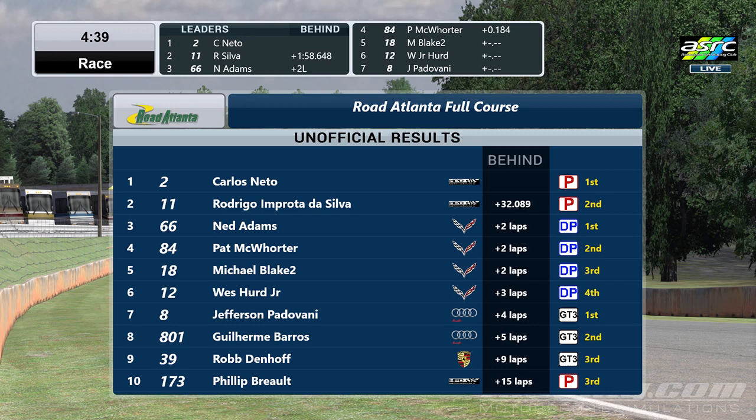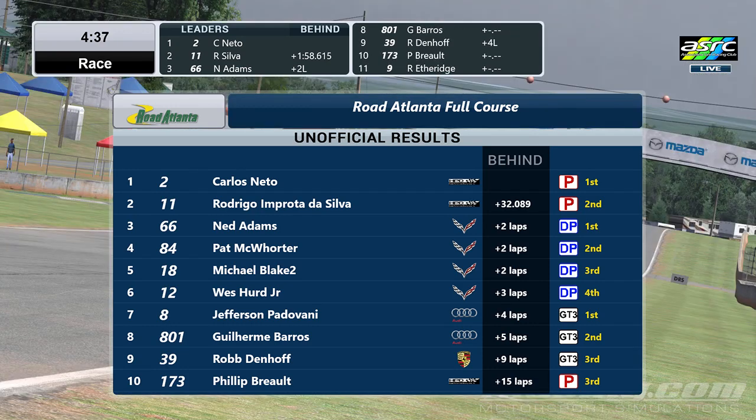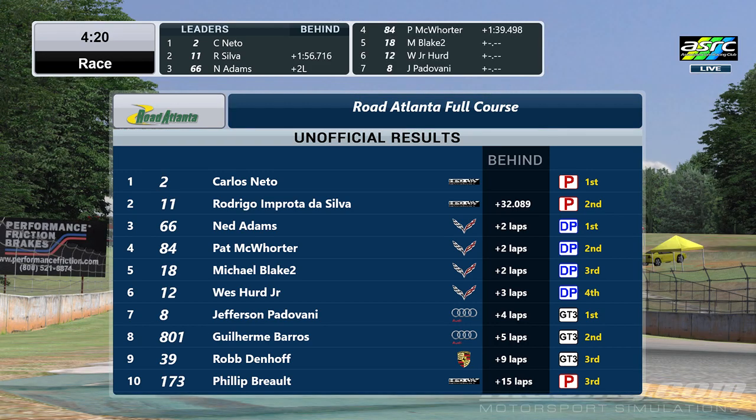So Carlos Neto with a dominating performance tonight leads every single lap and comes home first, followed by Rodrigo Amporna de Silva in second. In third in prototype is Philip Bro, finished 10th overall, had the issue, got some damage, needed to get repairs. Moving on to the Daytona prototype category, Ned Adams taking the win over there, followed by Pat McCorder, Michael Blake, Wes Hurd Jr. That is your Daytona prototype.